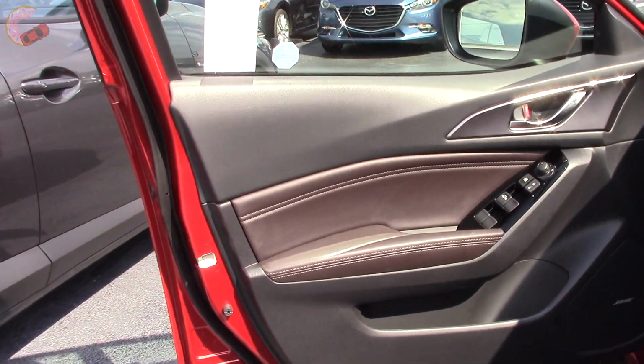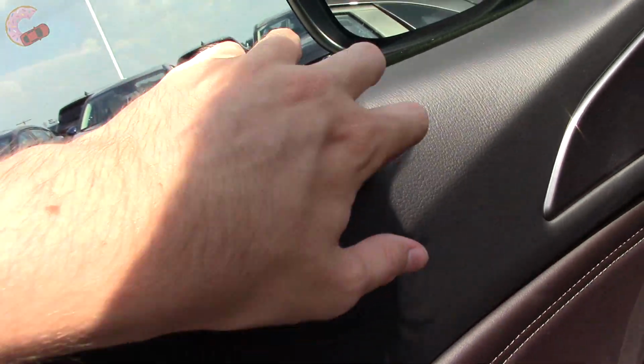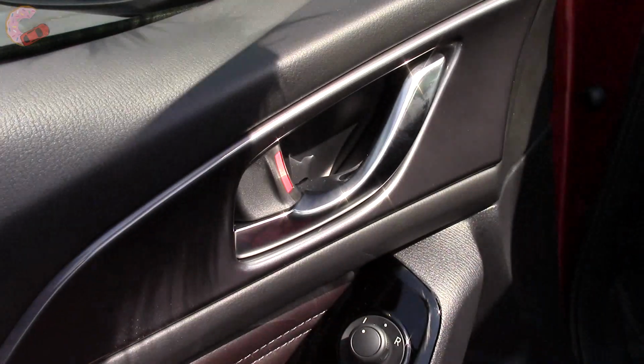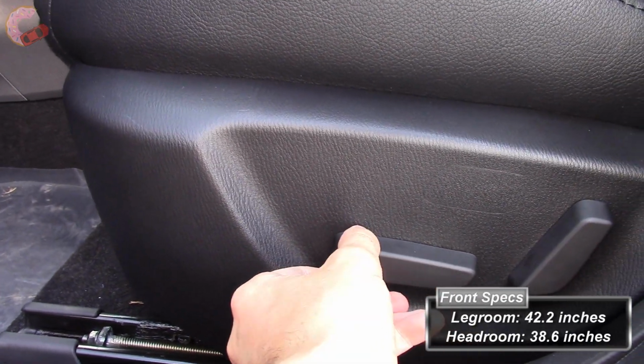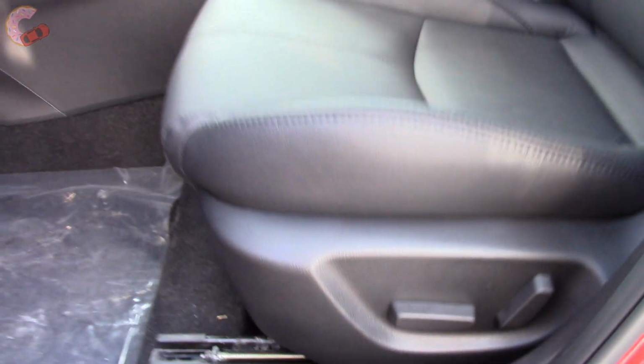Coming to the door trim, it looks and feels luxurious, with leather padding all through here and soft touch plastic on the top. Only the driver's window is automatic up and down. The seat on the Touring and Grand Touring is 6-way power adjusting, and 6-way manual for the Sport. You are missing power lumbar. The leather on this Grand Touring is quite nice, and the bolsters are bigger than most rivals.